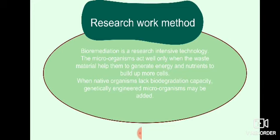But stimulation of indigenous microorganisms is preferred over addition of GEMs. The intrinsic, that is, inherent capacity of microorganisms to metabolize the contaminants should be tested at laboratory and field levels. Through site monitoring programs, progress of bioremediation should be recorded from time to time. Other environmental factors such as pH, concentration, temperature, and nutrient availability determine whether or not bioremediation takes place.